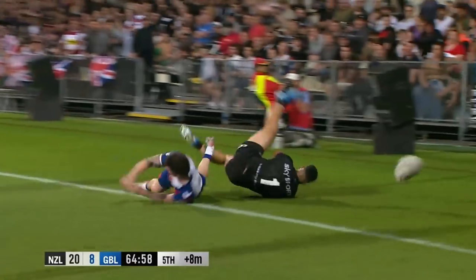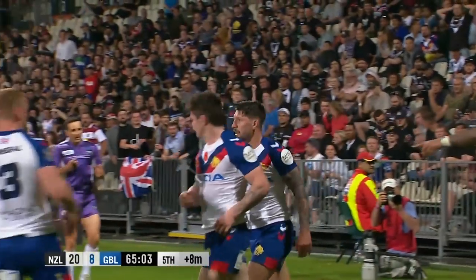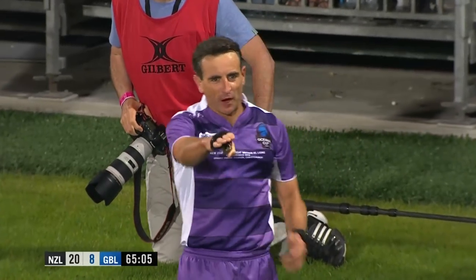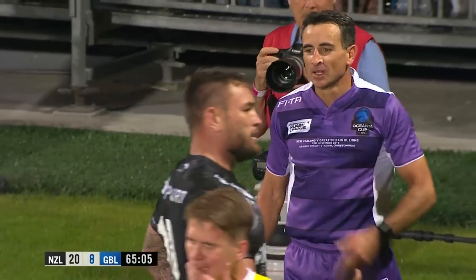It's Bateman chasing. Oh, did he get a hand on that? I think he might have. But yeah. Did he have control? Okay, that will be last tackle. Yes, mate. We have a try. Yep. Confirming that John Bateman grounds the ball. Okay. Video to director. He's a good poker player, that John Bateman.